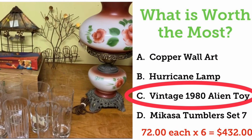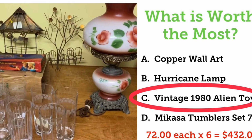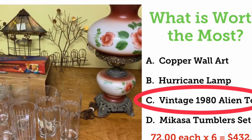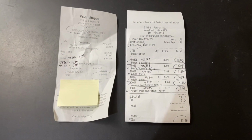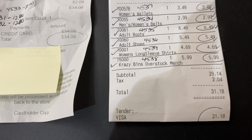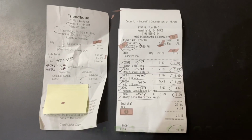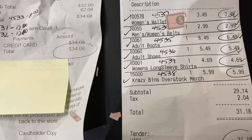And the what is worth the most from Marty's haul is C, the alien toy. There were 6 units at $72 each for a total of $432. Did you get it right? The total spent or cost of goods, including Marty's haul, was $98.31. The total estimated list price is $1,239. Marty needs to shop at home more often.